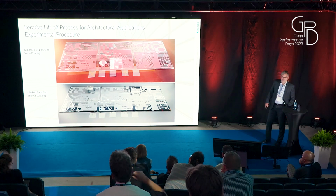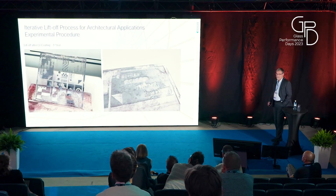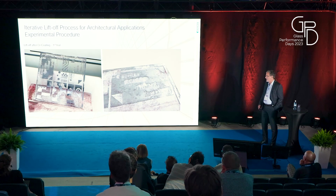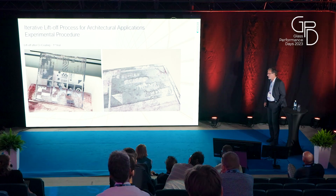And then we did the lift off, what I pointed out in the scheme before, and we got this beautiful result. Of course, not desired, so we had problems to wash off the chrome layer, and then we also removed basically the chrome where it should stick. So the adhesion of the chrome layer to the glass was really, really bad.